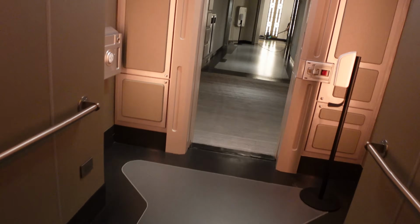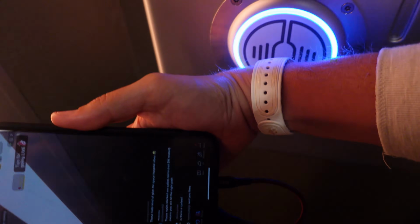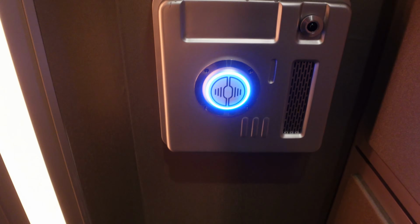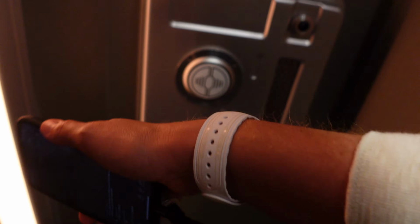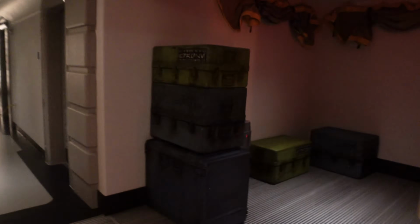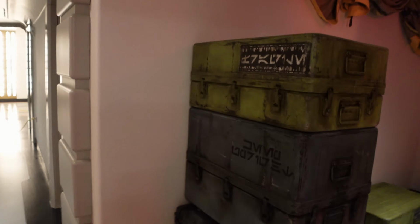I kind of want to scan my MB and see if it does anything. Let me see. Nope. I was curious. Now, this MB does have a sound attached to it. It's the Chandrila announcement, and then this little yellow LED, which is very cool. And there's a bunch of Aurebesh, but for some reason, the scanner translator is not working.